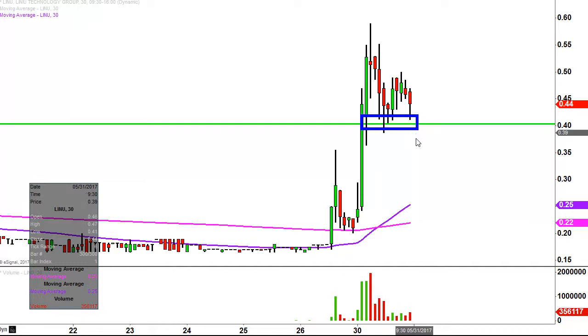Now, if the price falls below it, by no means am I saying that the entire chart's ruined or anything like that. But yeah, if the price can continue to hold up above there, that would certainly be the best case scenario for the chart going forward.